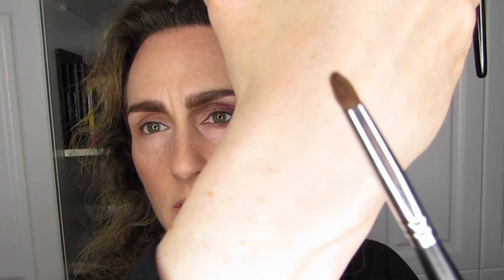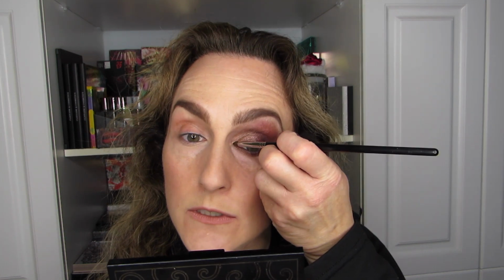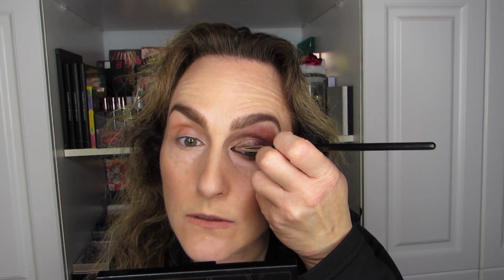And I like it enough, I'm going to go in with a tiny brush into the inner corner to put Bellini there as well. So here's a little brush from Morphe. It is called the M149. And I'm going to go into Bellini, just tapping off the excess, and I'm going to go right into the inner corner.